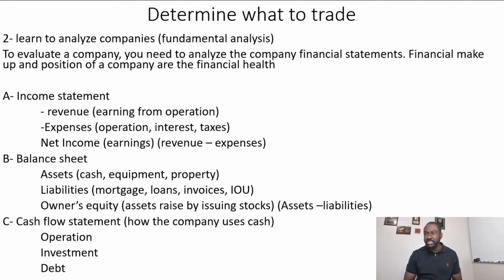Okay, balance sheet. You find all that the company owns, all the liabilities, all the things they owe, and then if you do assets minus liabilities, it's going to give you owner's equity. As an owner, you want to have a positive equity. Right? Assets minus liabilities.